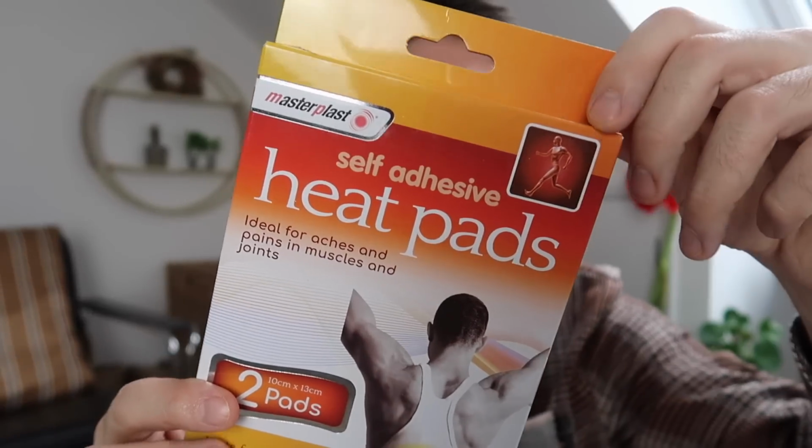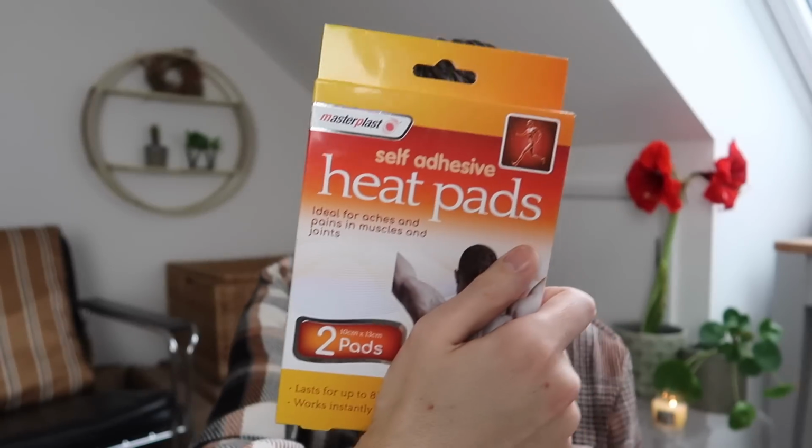Picked up some of these heat pads. These are self-adhesive heat pads, ideal for aches and pains in muscles and joints. I managed to hurt my middle to upper back, the muscles there. I managed to hurt moving some furniture, so I wanted something just to add a little bit of heat, and they seem to be doing the job quite nicely. You just stick them to your t-shirt and then the heat radiates through. Those were £1 and you get 2 in a pack.